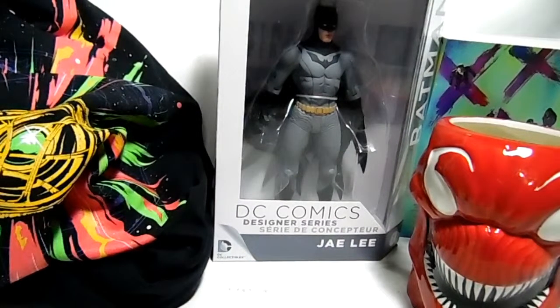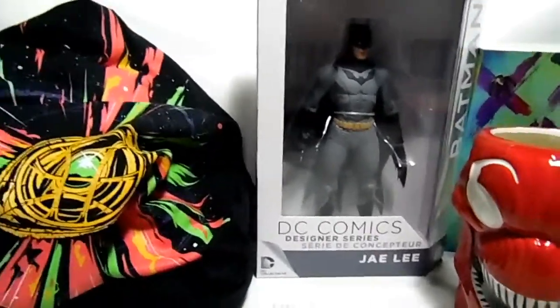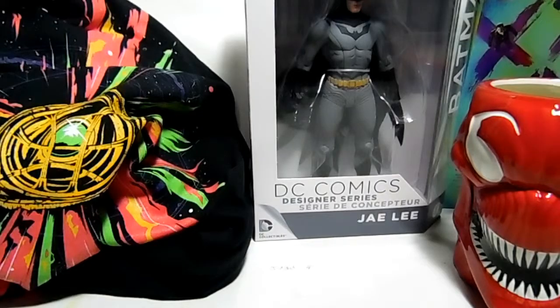Again, as you can see, not full of fluff. You don't get a crappy pin and a patch and call it two different items. You don't get a lanyard and call it an item. You get 1, 2, 3, 4 full-size products and call it a day.